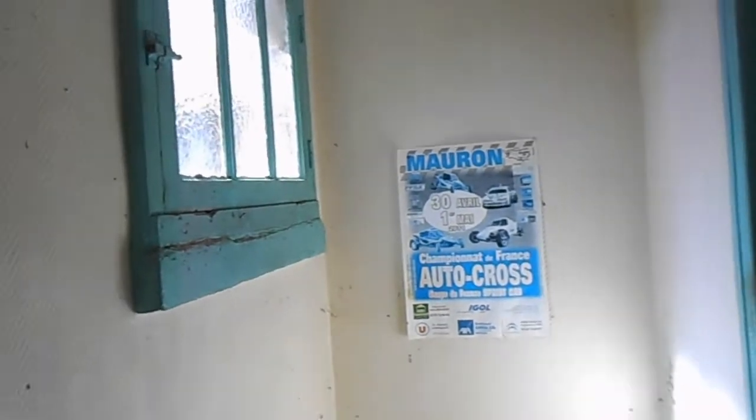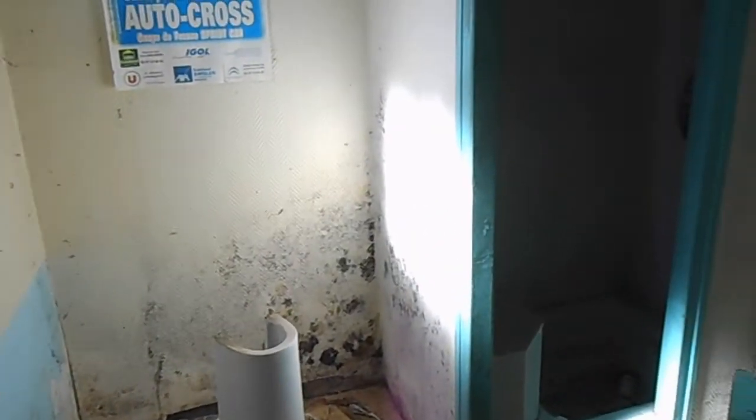Everything else in this house is wrecked. This is an extension that was built on at some later date. Really not much to see apart from the complete mess. And then through here, again it's very dark in here. I don't know how well this is going to show up.